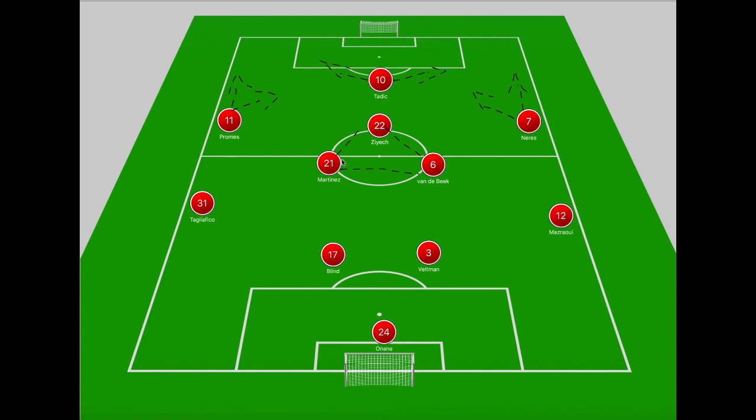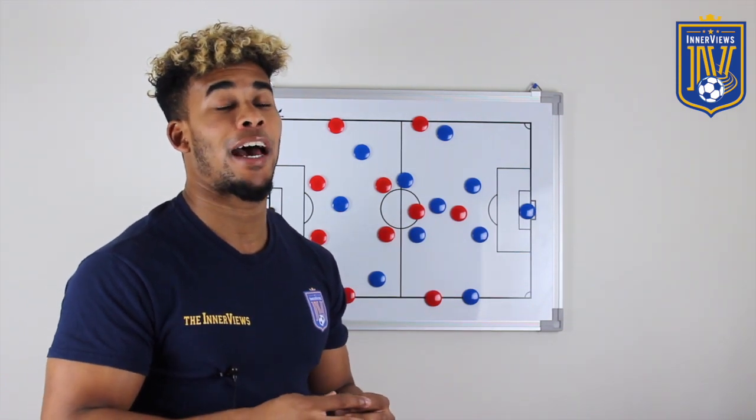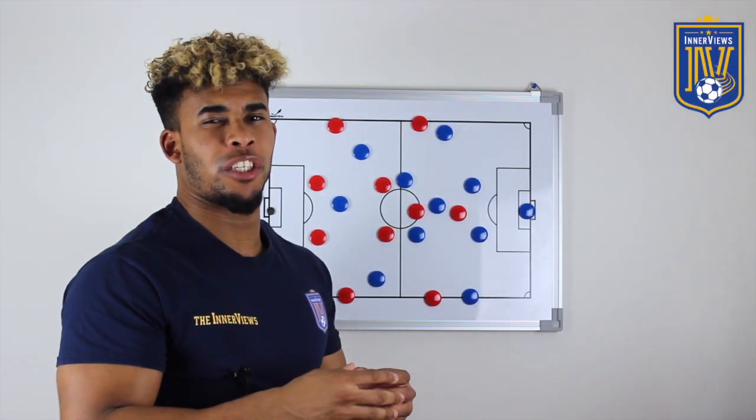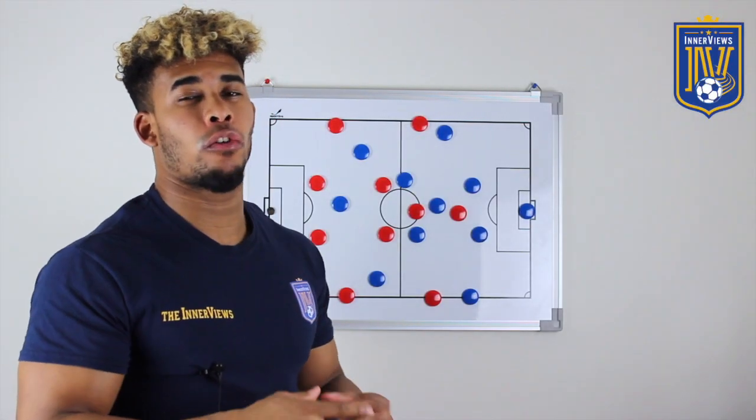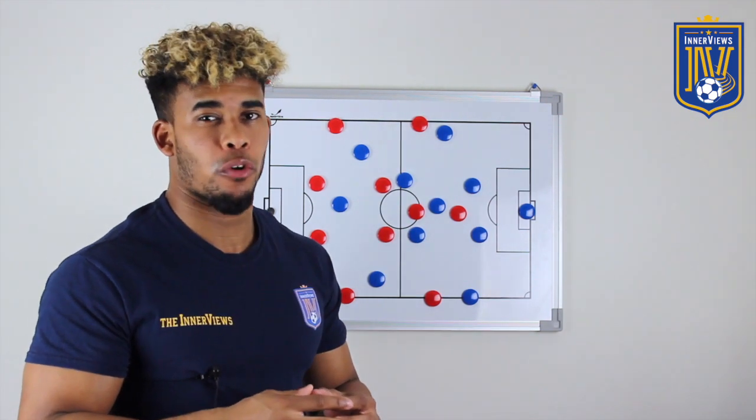So now let's get to the first half, see how both sides look to approach the game, and how Ajax went into halftime up 3-1. So when we break down Chelsea against Ajax, an 8-goal thriller, one of the key themes here is how both sides would approach the game.